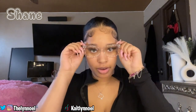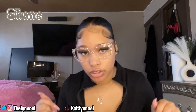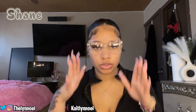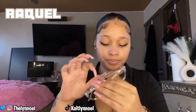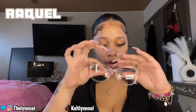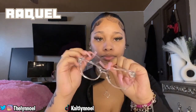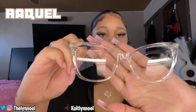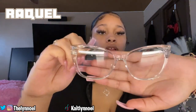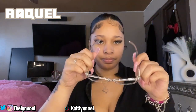And they are big head friendly because you see I could still stretch it out if I wanted to, but it's really no need. These are the next pair. These are Raquel in the color clear. They're kind of like the other ones, kind of like Shane, except these are more cat eye.